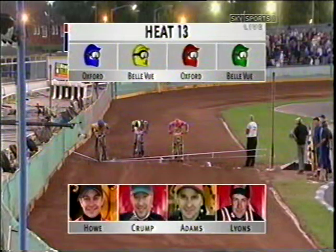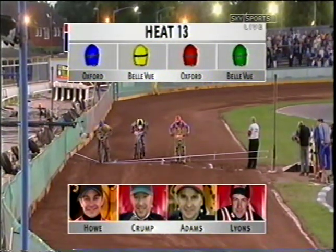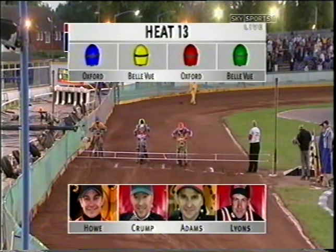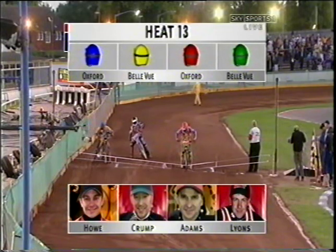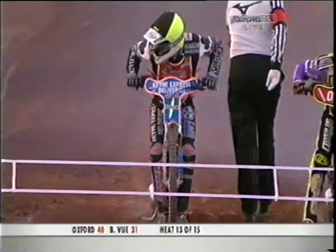Back to you. 8:13. We look across the starting line. In green, Jason Lyons in as a tactical substitute. Delayed, of course, 2 races in a row. In gate 2 in red, that's Lee Adams. They won't go until Jason Lyons arrives. In gate 3 in yellow, it's Jason Crump on the outside. David Howe, the guest for the home side in blue. But it must be a 5-1 to Belle Vue.